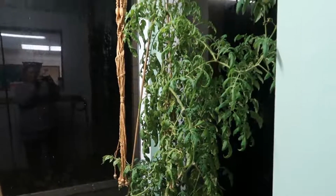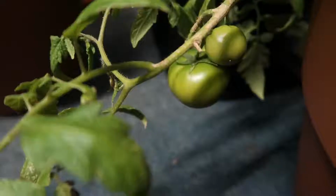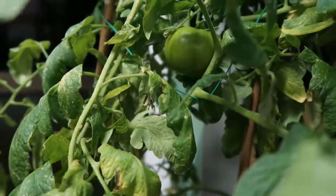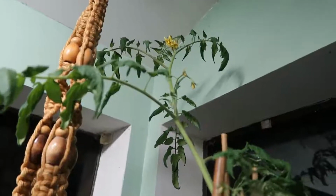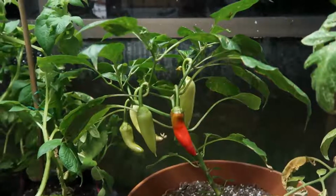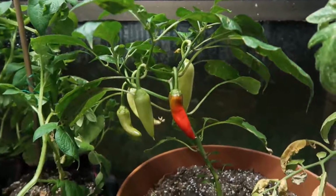Alright, so it's week 2 of our indoor plant tour, and there's not a lot of change, but I will show you what we have. So our tomato plant is crazy tall. It's still got some nice green tomatoes, but we've eaten all the red ones that were ready last week. And all over, it's just loaded with flowers still. Like, I'm not sure how I'm gonna support a tomato way up there. And the peppers are starting to turn red, which is really exciting. That little one in front, we're gonna be picking that one soon.